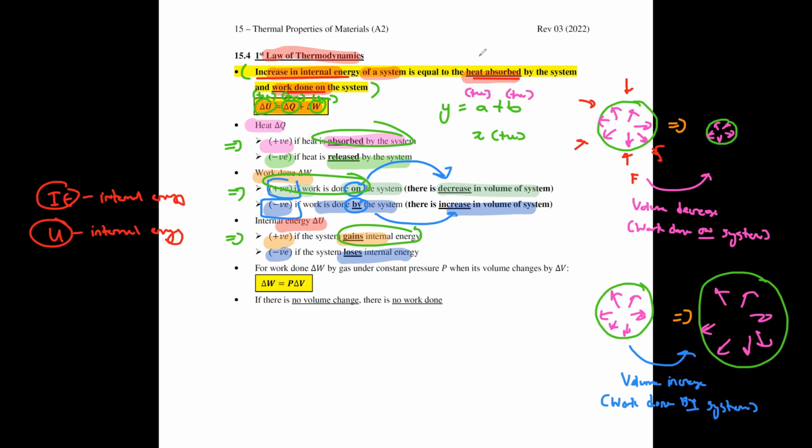After that, when it comes to work done, there's one thing you should know. When you're asked to calculate work done, there's a particular equation you will use. This is under the condition that you have constant pressure and a corresponding change in volume. If you want to find work done under constant pressure by a certain gas, delta W equals pressure times change in volume. This is the same equation that you have seen in your AS physics when talking about work done by a gas, so that equation is still applicable here. Same as in AS, it is only applicable for constant pressure cases. Now, if there's no volume change in your gas, there's no work done. So just be careful of that. All right, let's do some past year questions.